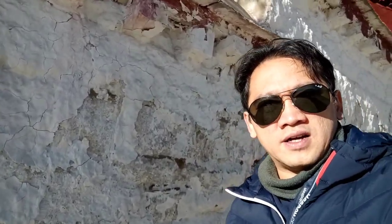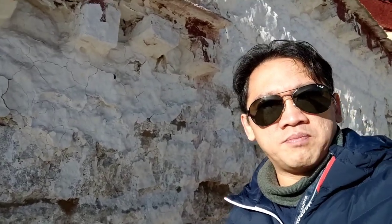So this white paint, or white color on the wall, is actually paint using a mix of milk, honey, saffron, sugar. So it tastes sweet, and they use that to make the color of this palace glowing. And they do that every year around the month of September, and it takes 2 weeks for people to paint the whole palace.